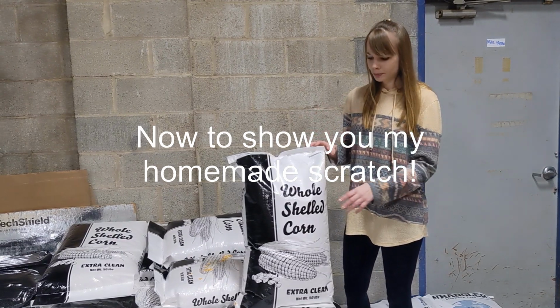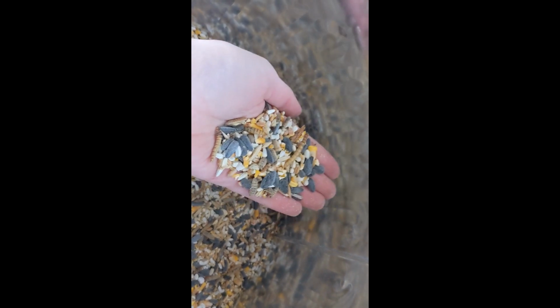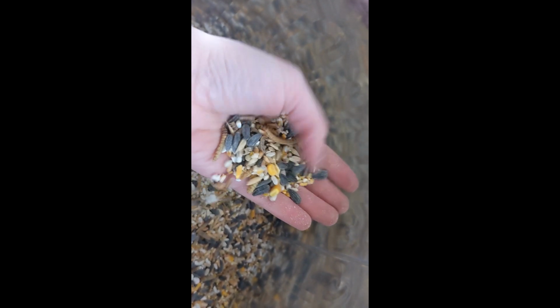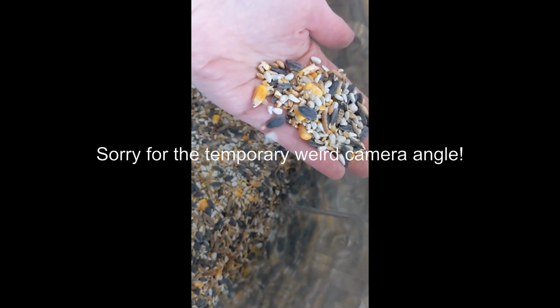I make my own homemade scratch, so as you saw at the store, you can buy some pre-made scratch, or with all the other ingredients I was showing you, you can make your own. So what mine is, and I'll have another video on this, but mine is barley, wheat, oats, black oil sunflower seeds, mealworms, grubs, and shrimp. And you don't need to add all that stuff. You can do this, you know, if you wanted to just add a couple of the ingredients, you can.